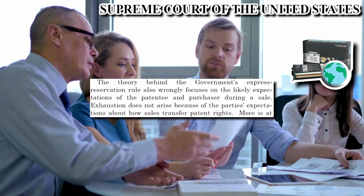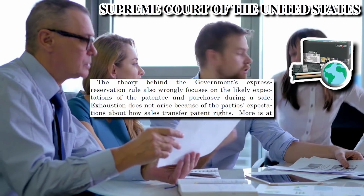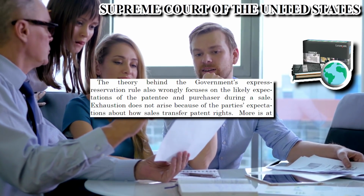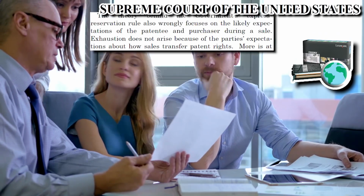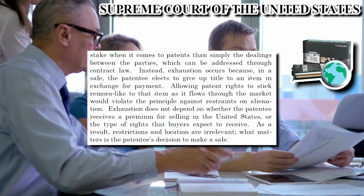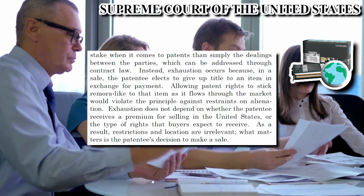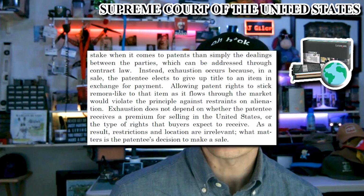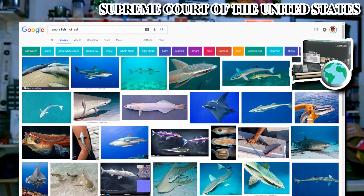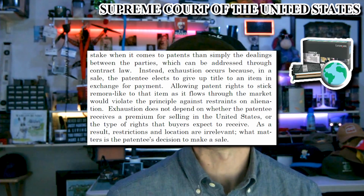The theory behind the government's express reservation rule also wrongly focuses on the likely expectations of the patentee and purchaser during a sale. Exhaustion does not arise because of the party's expectations about how sales transfer patent rights. More is at stake when it comes to patents than simply the dealings between the parties, which can be addressed through contract law. Instead, exhaustion occurs because, in a sale, the patentee elects to give up title to an item in exchange for payment. Allowing patent rights to stick like a remora eel to that item as it flows through the market would violate the principle against restraints on alienation.